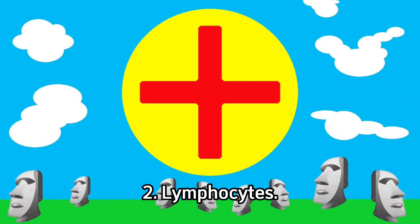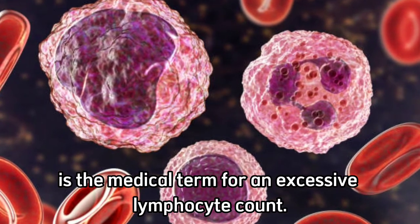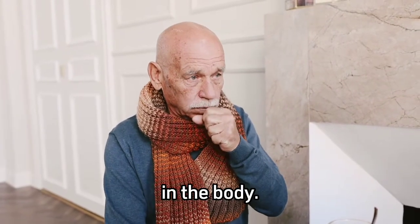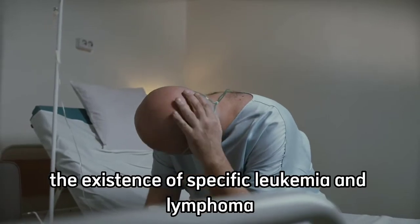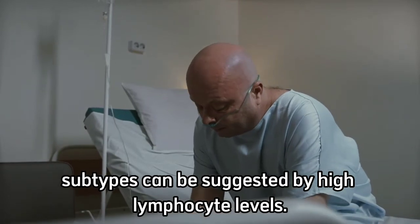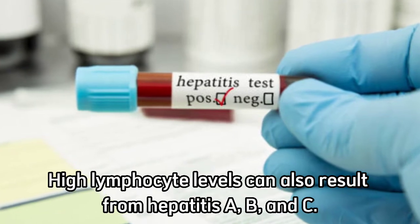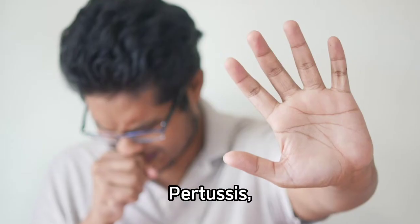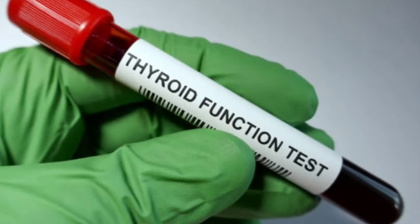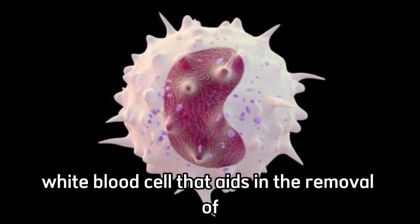2. Lymphocytes. Lymphocytic leukocytosis is the medical term for an excessive lymphocyte count. This occurs when tuberculosis or a viral infection are present in the body. Additionally, the existence of specific leukemia and lymphoma subtypes can be suggested by high lymphocyte levels. High lymphocyte levels can also result from hepatitis A, B, and C, mononucleosis, pertussis, HIV/AIDS, hypothyroidism.